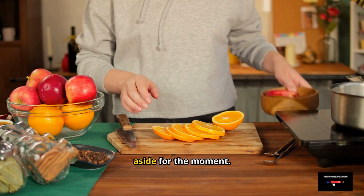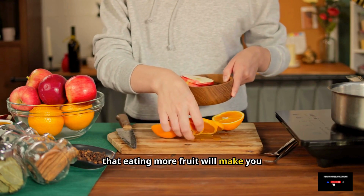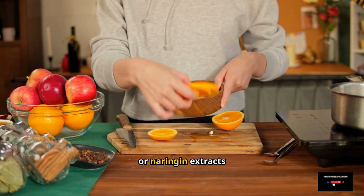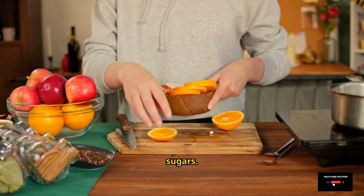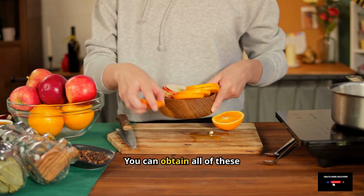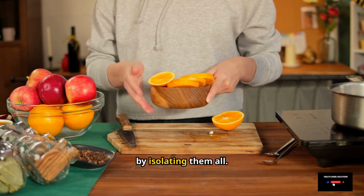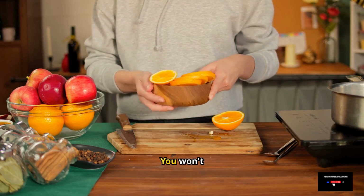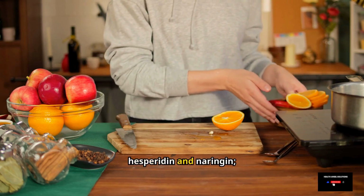But let's set that aside for the moment. Even if you disagree that eating more fruit will make you lose weight, hesperidin or naringin extracts won't affect you because they don't include any calories or fruit sugars. You can obtain all of these bioflavonoid benefits without any of their drawbacks by isolating them. You won't find any natural or cleaner fat-burning ingredients than hesperidin and naringin.